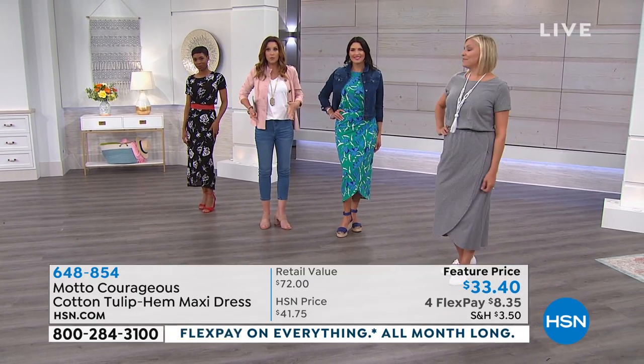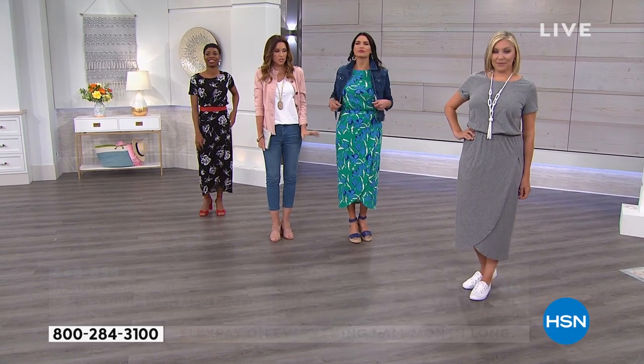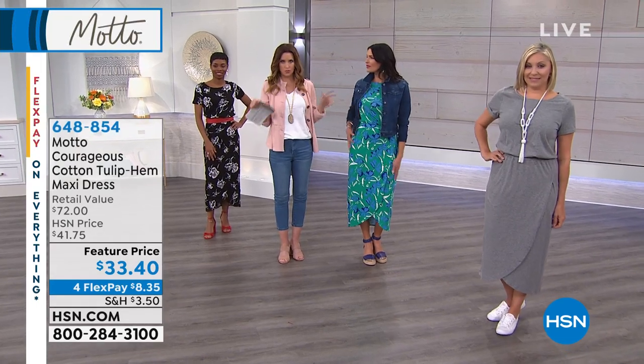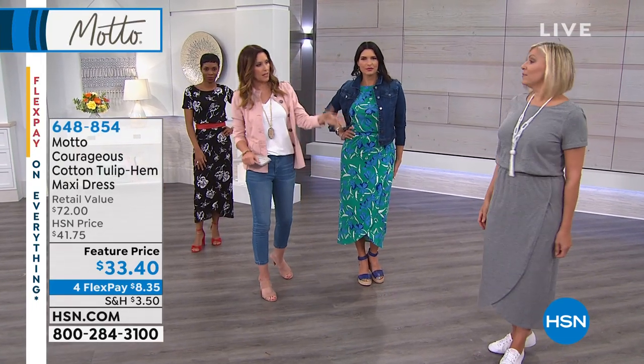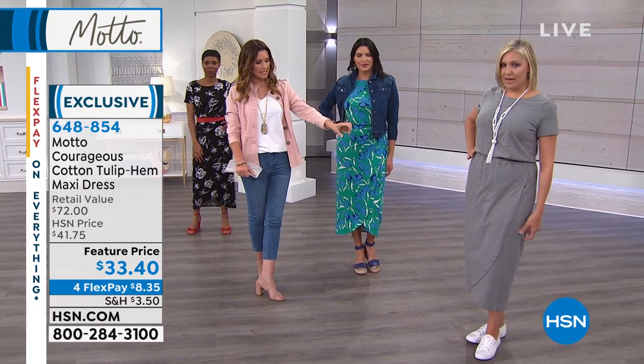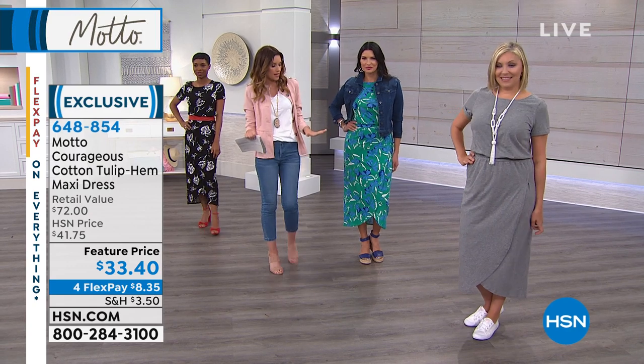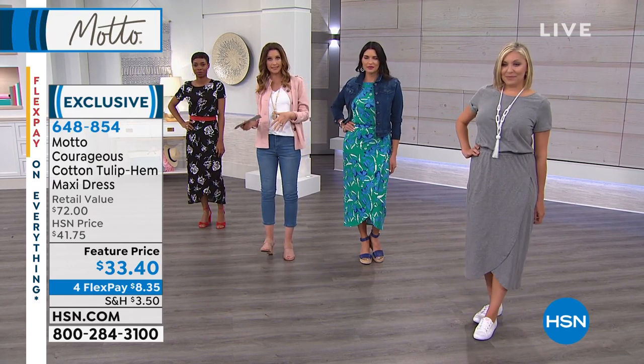So if you want a real, very slim fit, you could size down if you wanted to. I would suggest your true size, of course. And then Andrea, what size? In a large, so that's how it will fit if you order your true size. Cute little tulip hem, which just makes it a little bit more fashionable. Average and petite lengths as well.